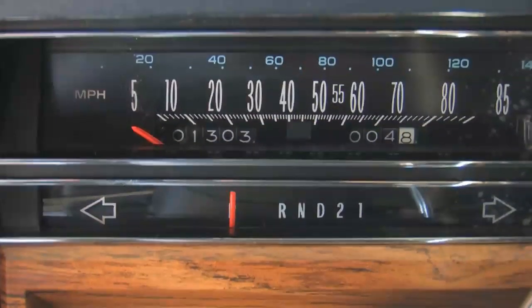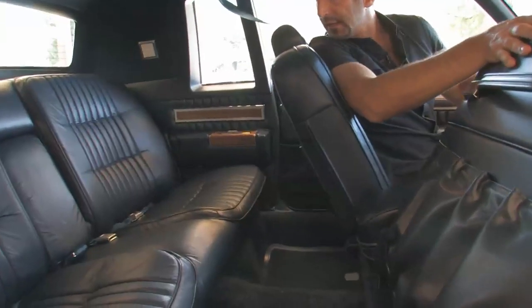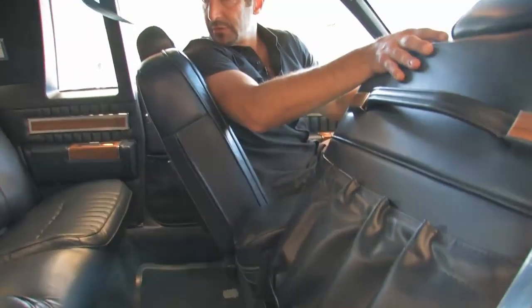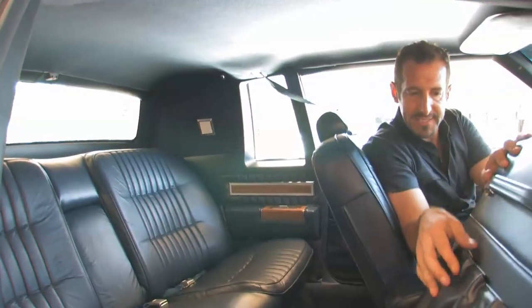He'll get that for you so you can see that. Look at the back seats though. Like they've never been sat in. The seat belts are still plugged in together. Look at the side panels. The car is absolutely amazing.